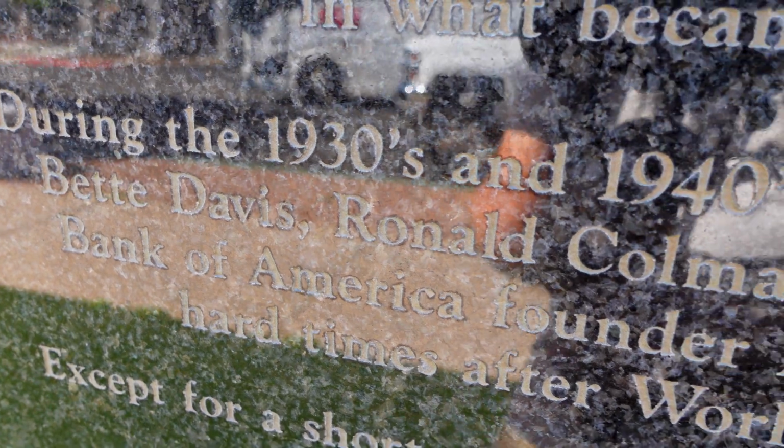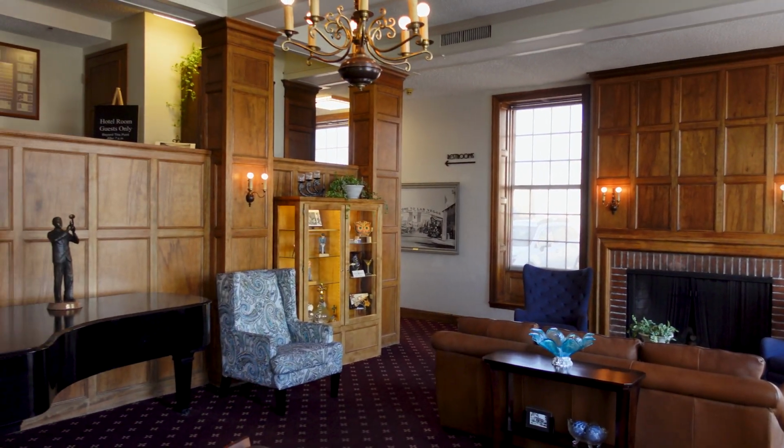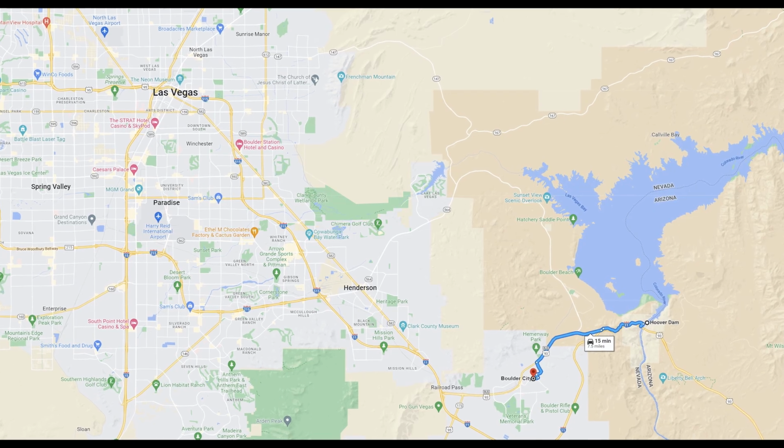One of my favorite things to think about when I visit places like this, old hotels, are the people that stayed here, and some of the names you saw, especially some of those from Hollywood: Bette Davis, Will Rogers, and even Boris Karloff. You can believe that. So cool. It's really interesting to think that probably 100 years ago, with the building of this hotel, Hoover Dam was probably the main reason to come out and visit. Today it's probably Las Vegas, not that far down the road from here.